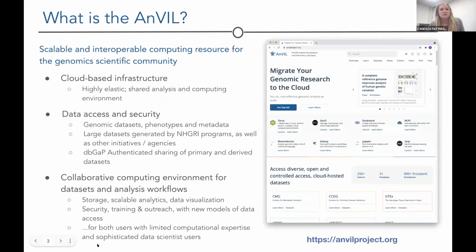Okay. So what is AnVIL? AnVIL is a cloud-based data repository and analysis platform that was funded by NHGRI. And it was built to provide a cloud-based infrastructure to allow for data management and storage in a secure environment. It hosts many genomic data sets from large-scale NHGRI programs, such as the Center for Mendelian Genomics, 1,000 Genomes, and a few others, as well as providing a collaborative compute environment for researchers to come together and share analyses and tools.